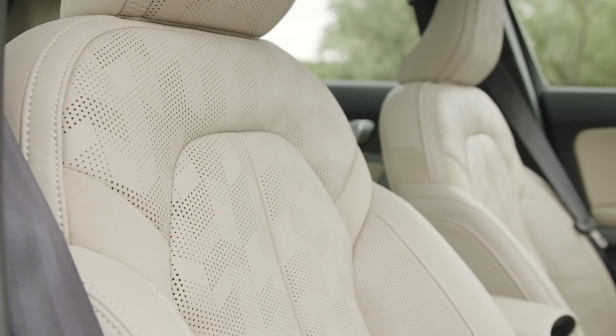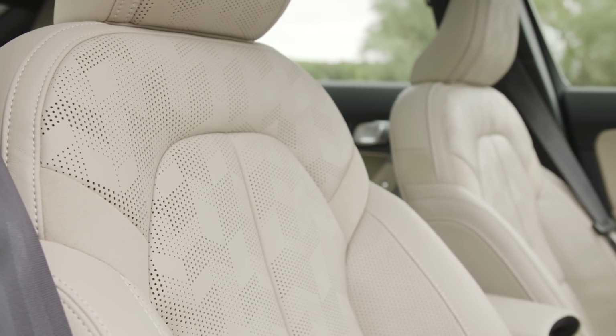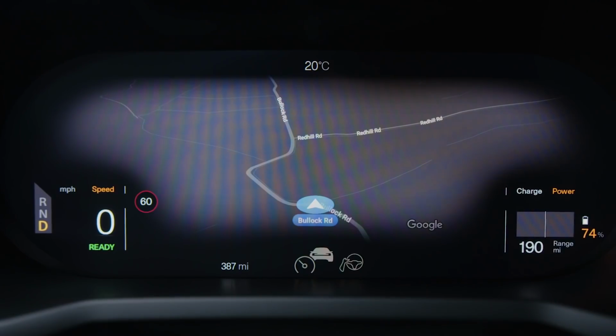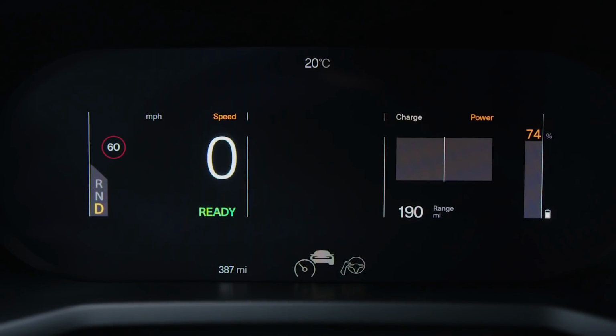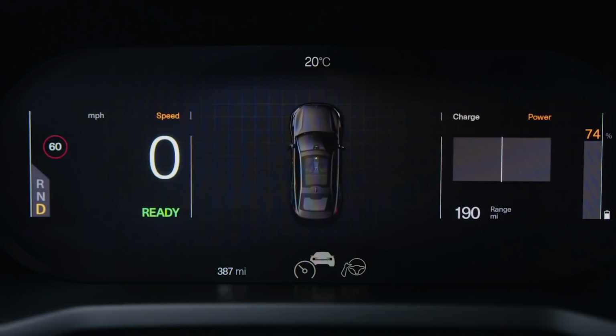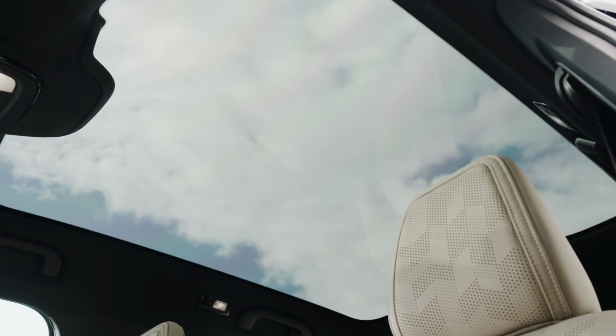You don't even have to push a button to start it. If you've got the key on you, the car will open itself. Then all you have to do is press the brake and it's ready to go. When you leave, just put the car in park, out you go, and it will shut down on its own.